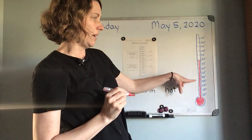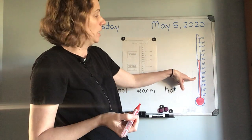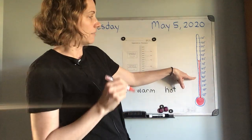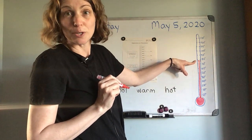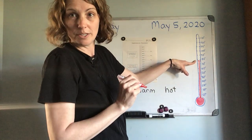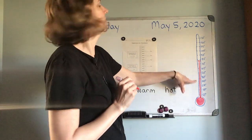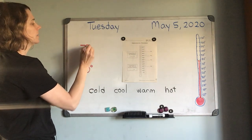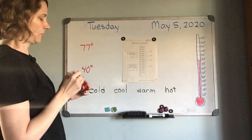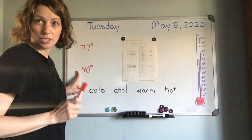So as you can see, my water was kind of chilly because it came out of my refrigerator. But the inside of our house is definitely warmer than the refrigerator water, right? Otherwise, I'd be in a sweater, and it'd be really cold if the inside of our house was in the 30s. All right, so the inside temperature in my house is 77 degrees. All right, so we're going to need these two numbers here in a minute.